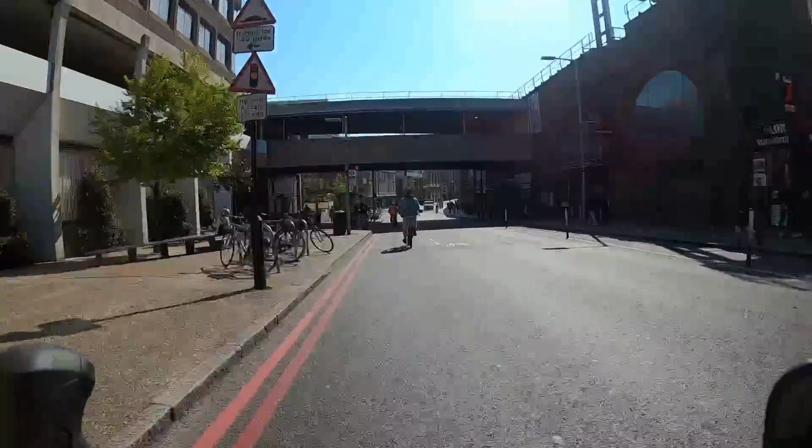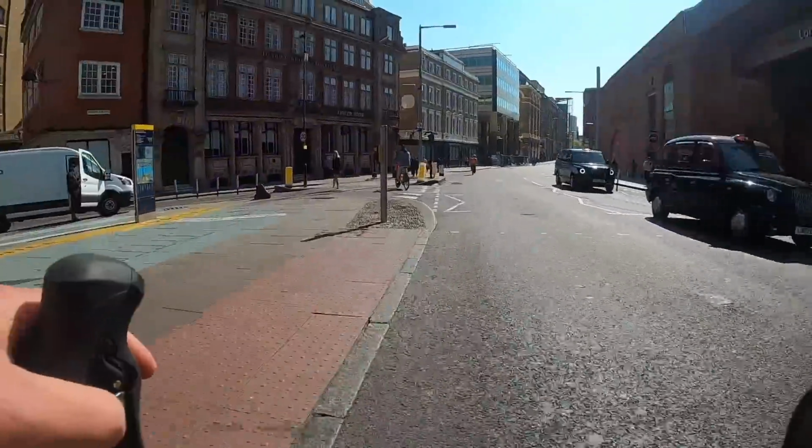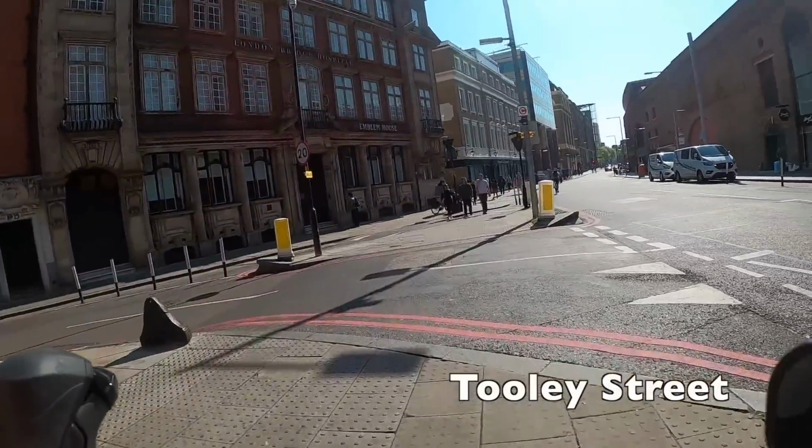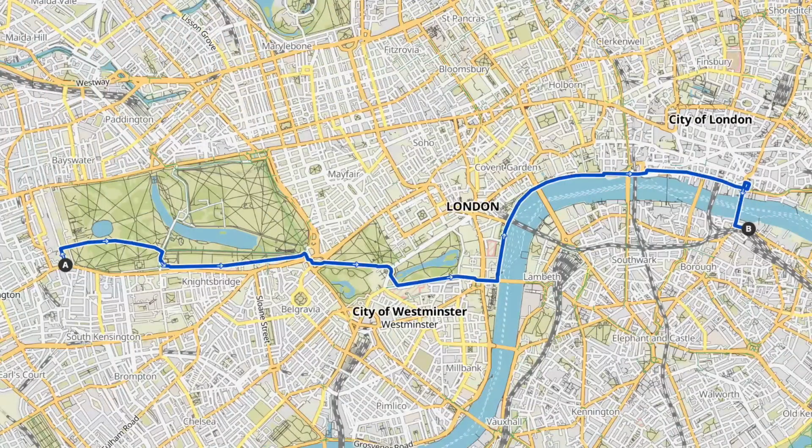So we've gone over London Bridge, and that's London Bridge Station on our right. We're now on Tooley Street. I really wish that this street had a protected cycle lane on it connecting to Cycleway 4, because there's a really great cycle lane really close to here, but it just doesn't come quite up to the junction with London Bridge, which has some really nice protected lanes on it and connects to Cycleway 3. So it would be really lovely to see that last 200 metres done, connecting Cycleway 4 up to London Bridge. But for now, we've obviously finished.